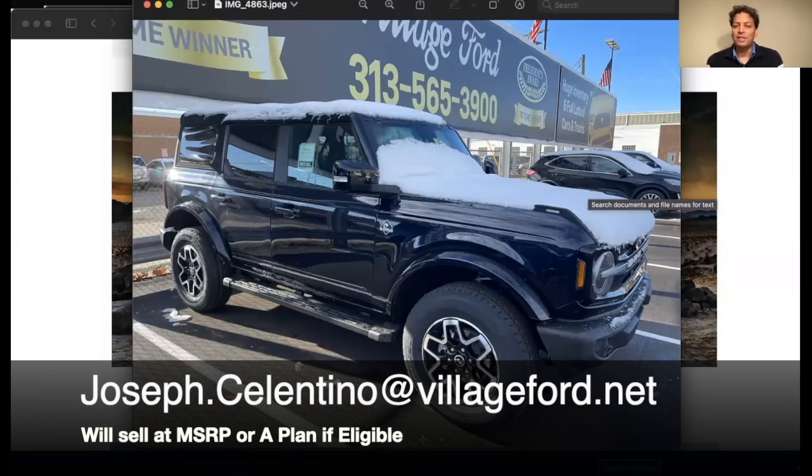Village Ford, my dealer, actually has a Bronco available for someone to buy off the street. Here it is. You're looking at the Bronco right now. It's covered in snow. I am happy to report that it is Antimatter Blue, a discontinued color, the best color. Like I said, Go Blue. Antimatter Blue. You can see it in its natural environment, sort of. It's got a little bit of snow on it.